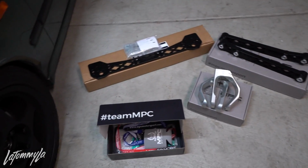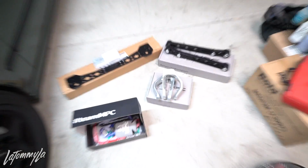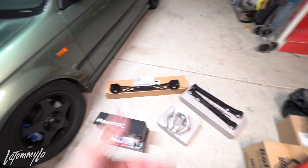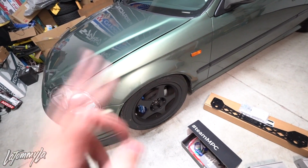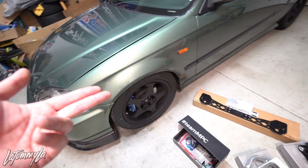Kind of got sidetracked a little bit. I am just taking photos for the gram. I'll get to installing the drop forks. Just gotta take off the wheel, take off the fork, put that back on, and see how low the car sits without me touching the preload. And if it sits too low, I have to raise the preload.